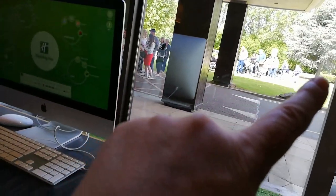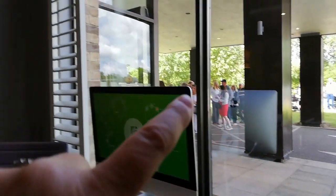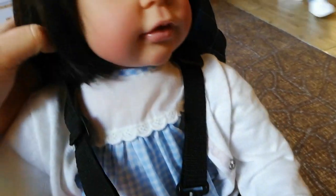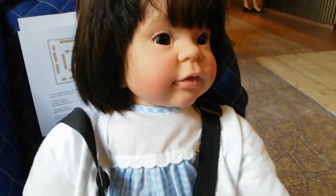Look, what's inside? See the queue? All the way down there. The queue is all the way in, and all the way down through. Isn't it, Annie? We've got a really big queue. Hey? So we did. We got a really big queue.